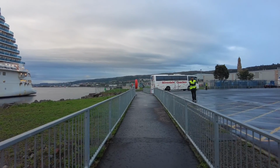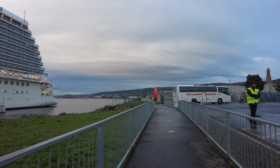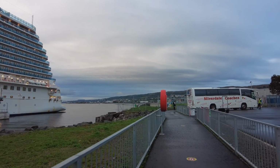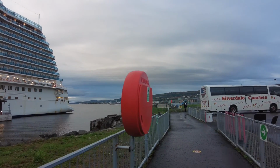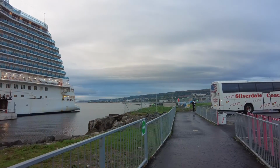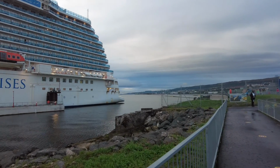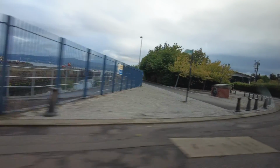The Port of Greenock is located about 45 minutes from Glasgow proper. There is a train station, about a 10-minute walk from the cruise terminal, with multiple trains going back and forth to Glasgow each day, as many people on the cruise did. And then, obviously, some people also took ship excursions and various other independent tour excursions as well.